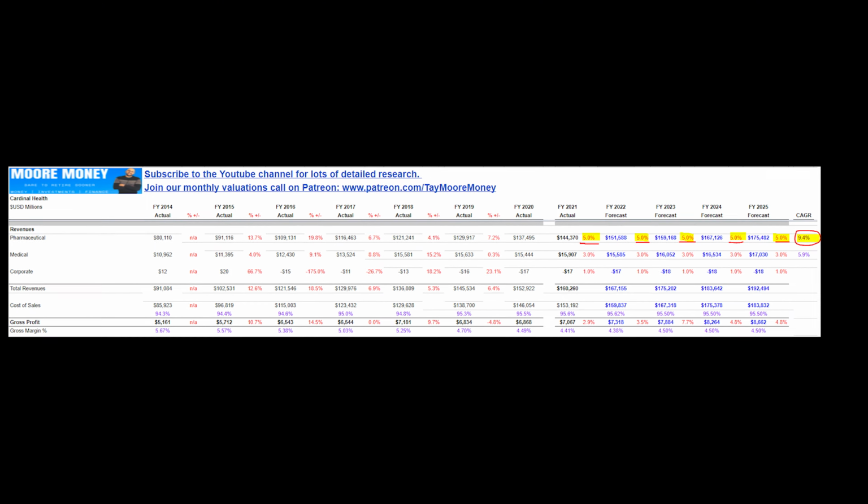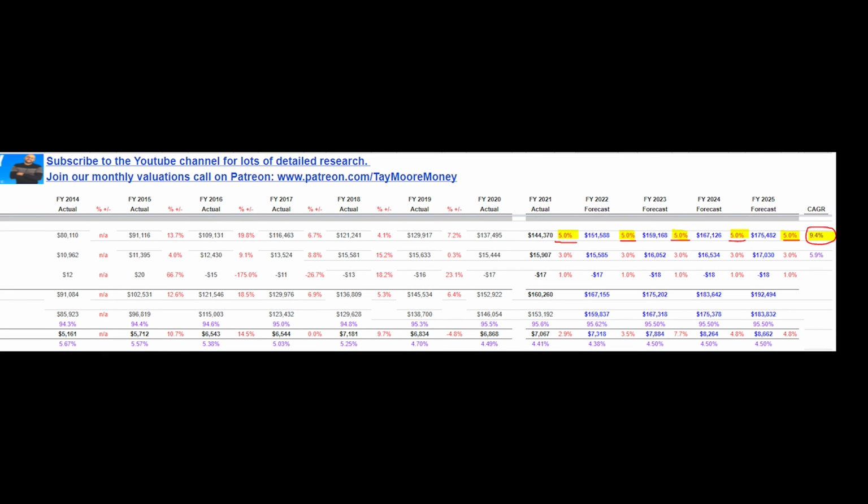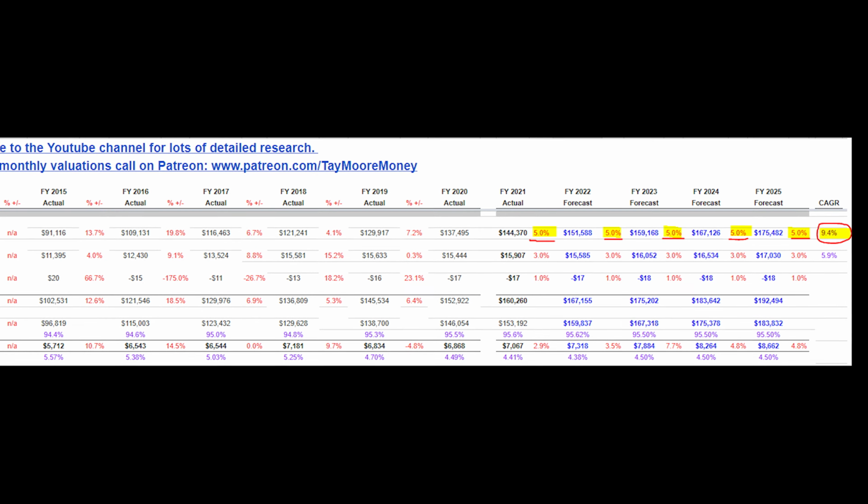Over the past 6 years, this segment has grown at a CAGR of 9.4%, but as you can see from my model, I'm only growing it out at approximately 5% annually. So why the difference? Why am I growing this out at a rate that's lower than the rate that it's been growing at historically? The only reason why I'm doing this is because I'm looking to be conservative. I don't have any reasons why pharmaceuticals won't grow at a higher rate, but I'll keep it at approximately 5% and use the remaining as an upside surprise to my valuation.